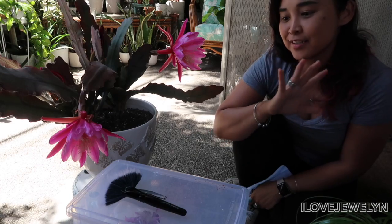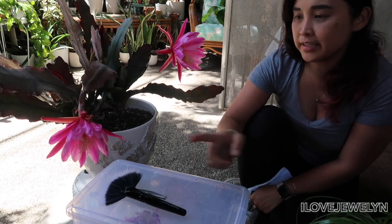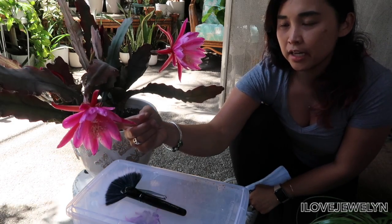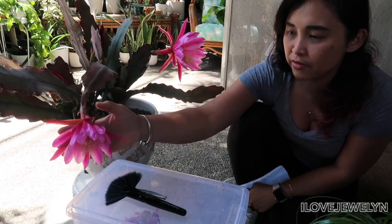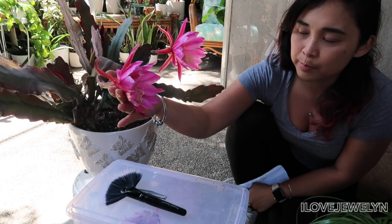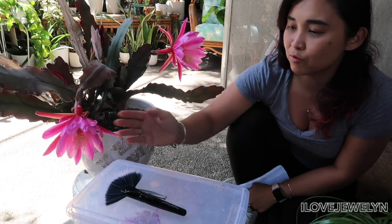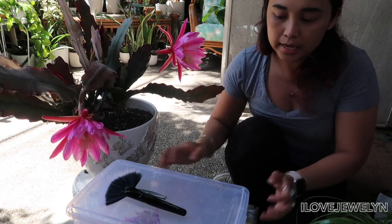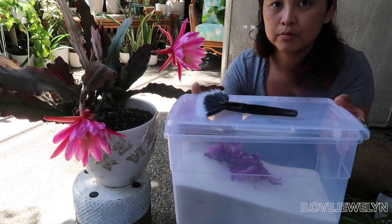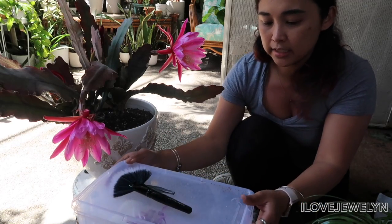Hey guys, so it is the next day and I did leave this bloom an extra day on the mother plant just to see the condition of it, but I can see it's probably going to start looking really sad towards the end of the day, so I want to take it off now. And I have the tail ends of the blooms in here that I want to go ahead and take out.